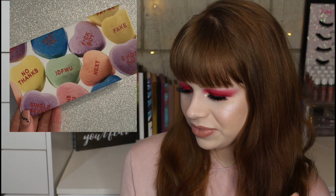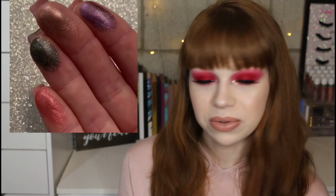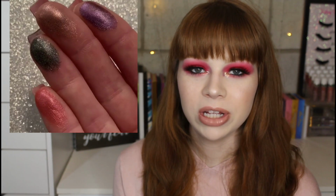So I like the packaging of this. It's all those little candy heart things, and they're kind of funny, with different little names. They also showed a sneak peek of some of the swatches, and they look nice. I do overall like the formula of Makeup Slayve.